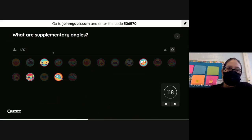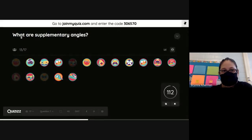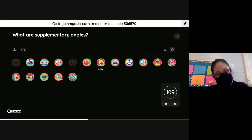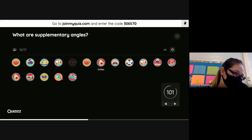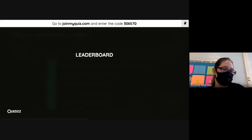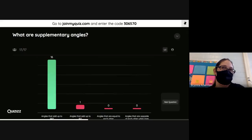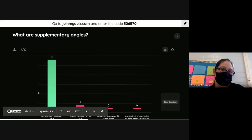What does supplementary mean, though? So we now know where they are supplementary, but what does supplementary mean? So if they're next to each other and they're supplementary, it means that the two angles added together will equal 180. Okay? Supplementary is 180.